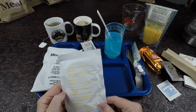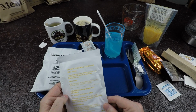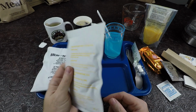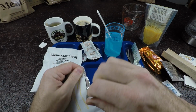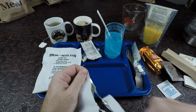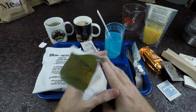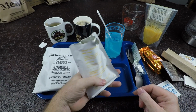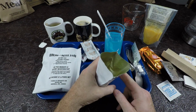So it has a dotted line. Supposed to mix it in the bag. How the heck are we gonna do that? Let it sit for 5 minutes. But it's not a gusseted bag. Well, who am I to judge, right? Rip her open. Looks odd. It smells good. Has a nice, almost like a chicken bouillon smell to it.